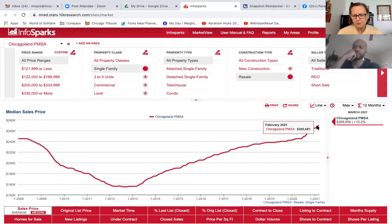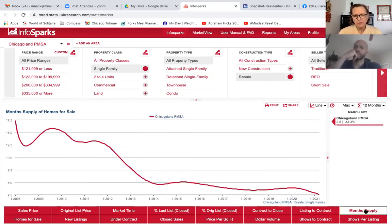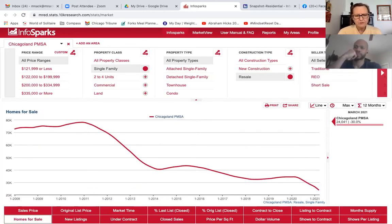And look how it's boom. We kind of dipped here during the lockdown, but as soon as we started opening up again, the prices have just been increasing. And the same thing with how much inventory we have. You can see that the inventory has been steadily declining. This is actual numbers of homes for sale, and again, it's a pretty dramatic decrease, so that's what's driving prices up, of course.